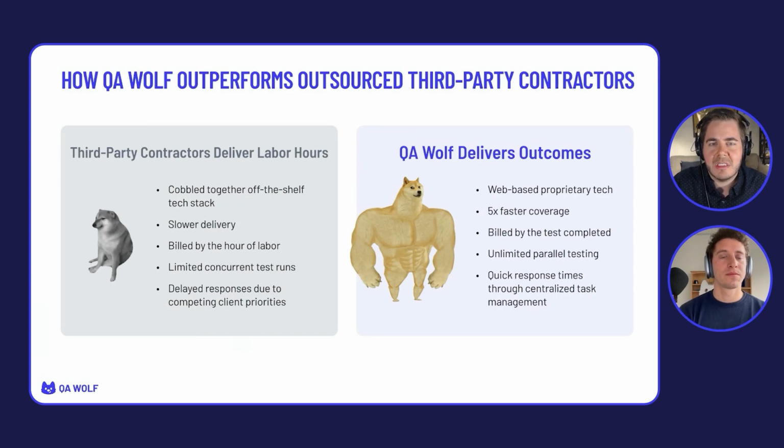And just to bring it back to something Jon talked about earlier in the presentation, when you're working with QA Wolf, you are charged by the test. Our incentive is to build your test as quickly as possible and in such a way that there's little maintenance needed so that you can, at the end of the day, focus more on building new features, shipping faster.